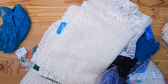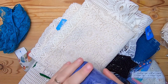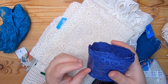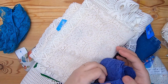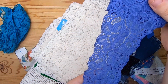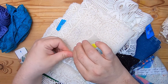Then this one is 50 cents. Okay, and there's a lot of it in here. It's really crammed in. It's a wider sort of periwinkle, purpley blue lace, and that's a really generous amount for that. And it's floral, so it's really pretty. Very, very pretty. Then another blue one over here, 50 cents for 2.5 yards plus 2 yards.